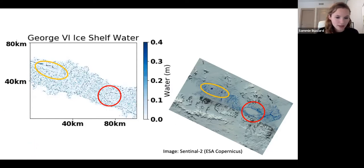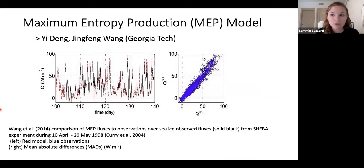One other thing that the proposal has funded, which I'll mention briefly, so this isn't work that I'll be doing myself, but this is my colleagues Yi Deng and Jingpeng Wang at Georgia Tech, who are looking to add a maximum entropy production model to the ice shelf. And the way that this works is it parameterizes the heat fluxes at the surface, meaning we need fewer input models to be able to correctly work out how much melting is going on at the top of the ice shelf, which for me sounded very exciting, because I know we don't have a ton of weather stations in Antarctica, to say the least.